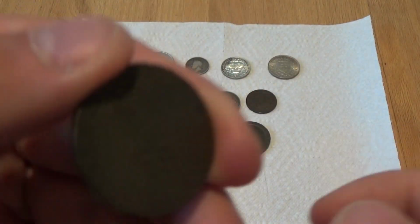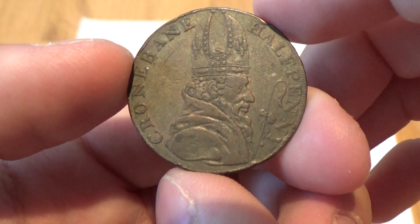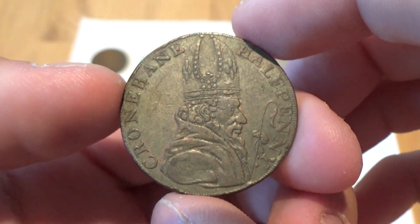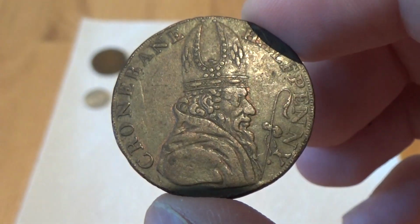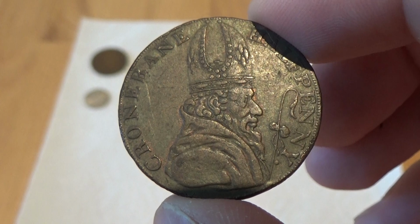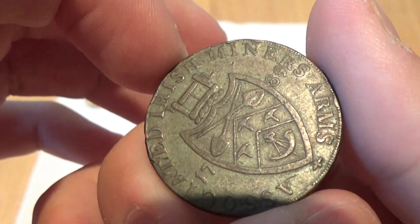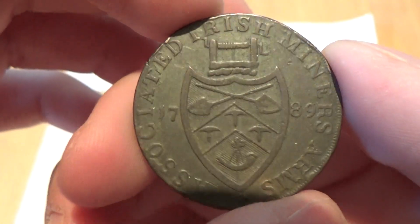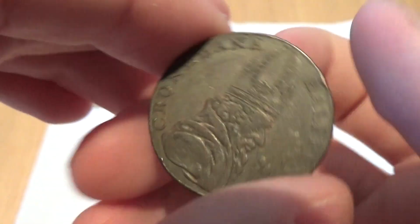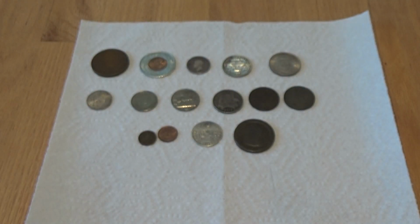Here's another Conder token. This is a 1789 Conder token, the Crown, Vane, Halfpenny. I don't know if you can see, but kind of next to the right of the portrait's eyes, you can see a little bit of red still left underneath. Not much, but a little bit. It says Associated Irish Miners' Arms. 1789, and has pretty good detail. It's amazing that these survived being copper since 1789, and like that one in such nice condition.